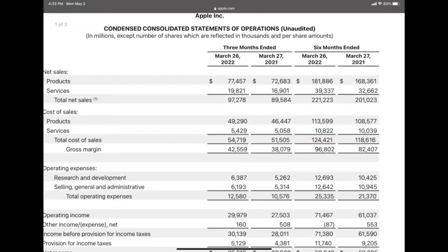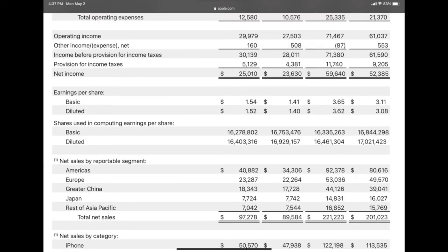So this is Apple's quarterly earnings report, and we see that for the last 3 months, their products increased by 6% from $72.6 billion up to $77.4 billion, and their services sector increased from $16.9 billion up to $19.8 billion, which is a 17% increase. Their gross margin also increased for the last 3 months, and their operating income also increased. Net income, which is basically their earnings, increased from $23.6 billion up to $25 billion, which was a 5.8% increase. And earnings per share was $1.54.